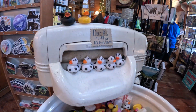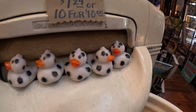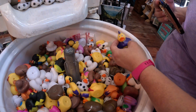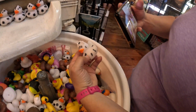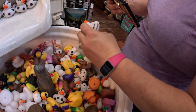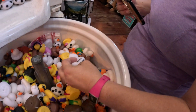This is the Jeep lovers paradise right here. I'm looking at the Dalmatian ducks. They're soccer balls, but yeah. This one, look at this one. I'd say they're Dalmatian ducks. Oh, this is really a cow duck. What? What is that? That's weird. Tattooed lightning? I think it's a tattooed duck.